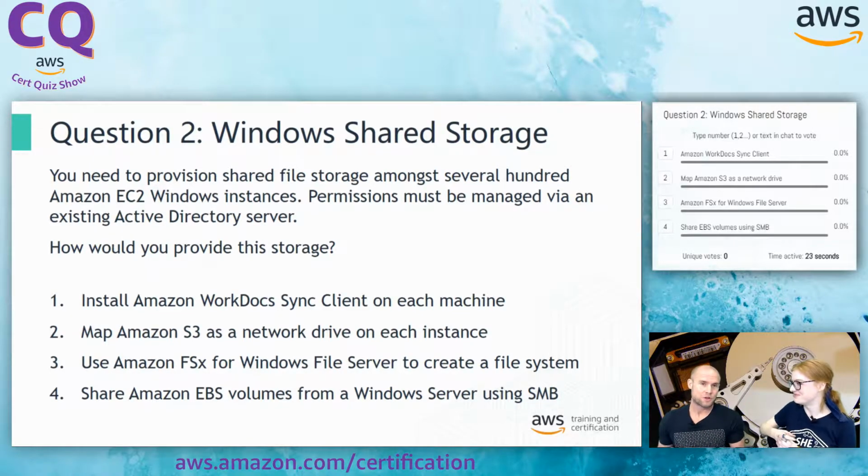Because file storage could either be NFS or SMB. For NFS, we have Amazon EFS, Elastic File System, for that support. Now we're focusing on Windows shared storage. So we have hundreds of EC2 Windows instances which now have to access a single shared file system where permissions are managed via Active Directory. What it doesn't say is whether it's an AWS managed directory or an on-premises directory, but let's just assume all our access permissions are through AD. How would we provide this storage? Now, the first one is WorkDocs Sync Client.